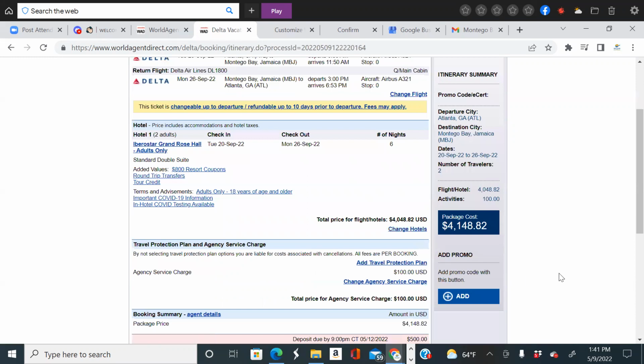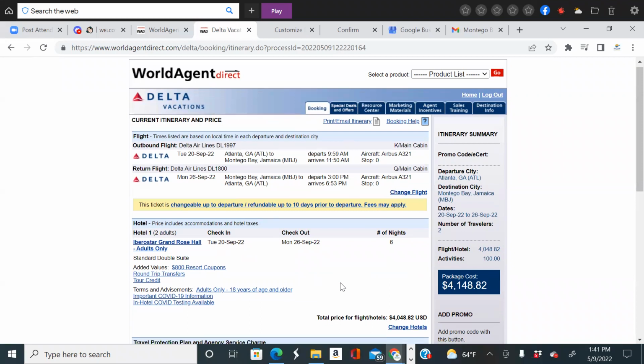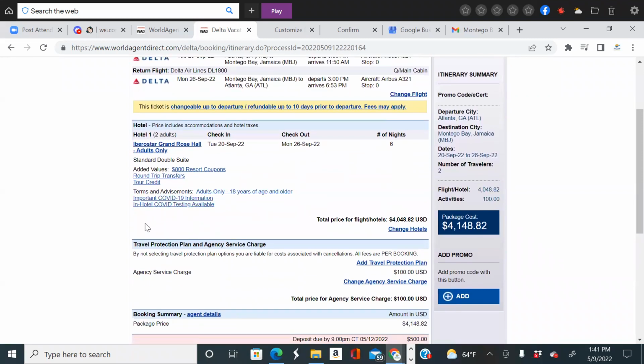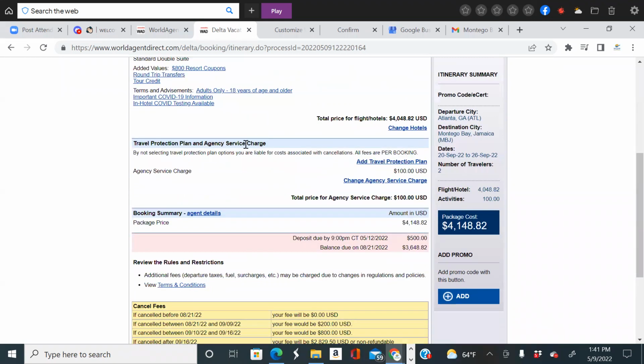All right, finally, this is where you get to see how much money you're making. You have to go all the way to the end to see your commission, because a lot of people are like, where do I see my commission? Finally here. So here are the flights, here's the resort, round trip transfers included, and they get $800 in resort credits. Agency surcharge right there.